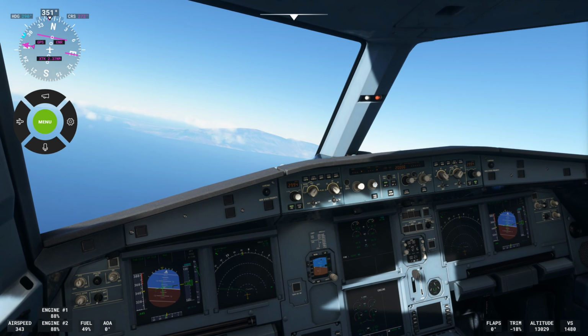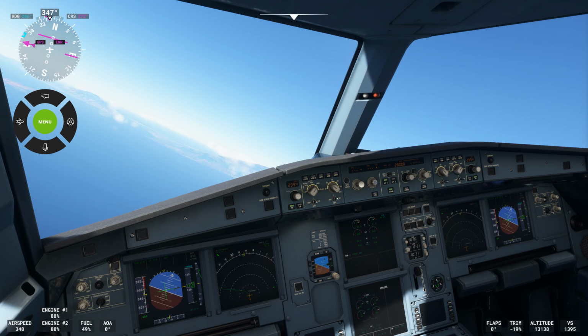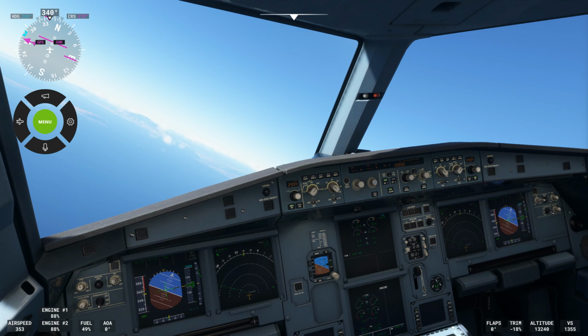Honolulu Center, Southwest 1656, flight level 230. Southwest 1656, Honolulu Center, continue to Uniform Papa Papa as planned.